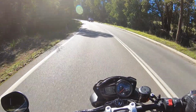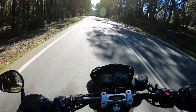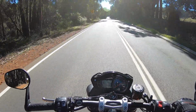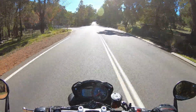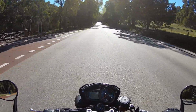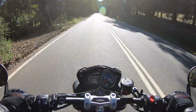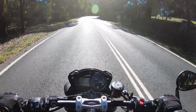I've got a belly pan coming. I did put the tail tidy on it. I'm going to do a review on that tail tidy. I have put brand new tyres on the bike. Got rid of the old Dunlop, what they call them, Street Smart or Road Smart. They were road shit. I put on the Pirelli Rosso Corsa 2s, or Rosso 2s.